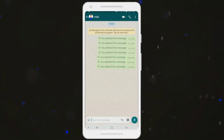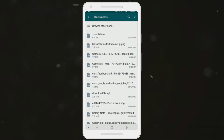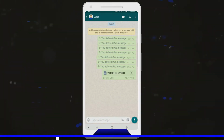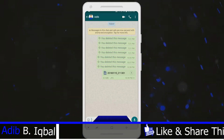So guys, you already know that WhatsApp compresses the images and videos that you send. So to send them without compressing, you simply click on the document and then select the video and the photo, and you have to make sure it's under 100 megabytes. And yeah, it can be useful in a few situations.